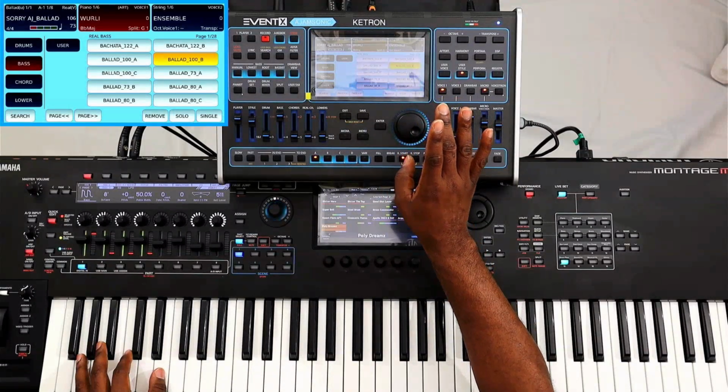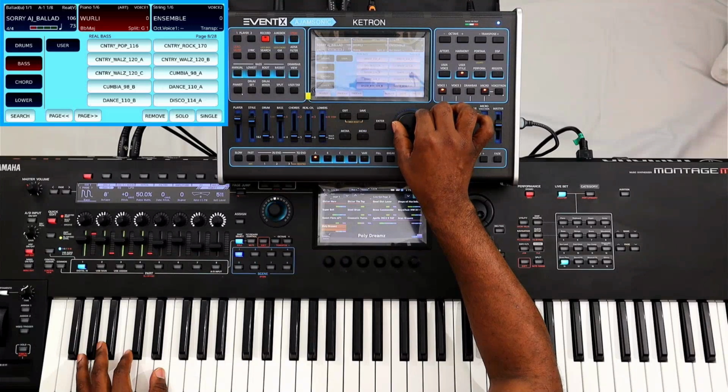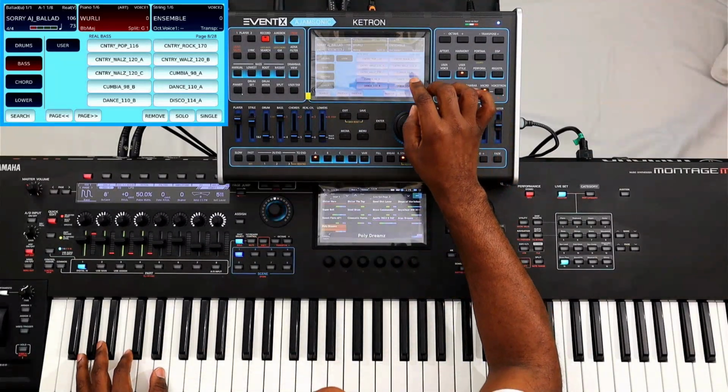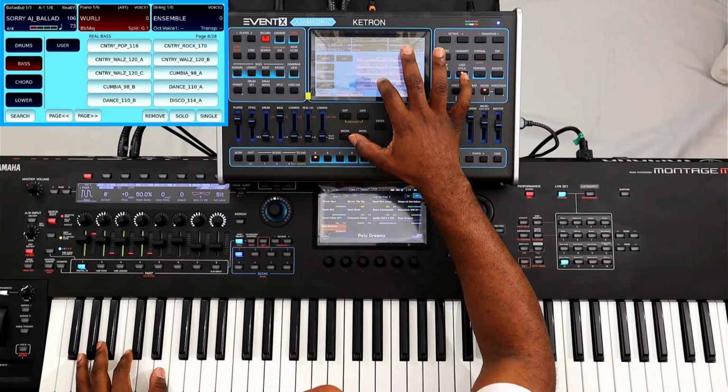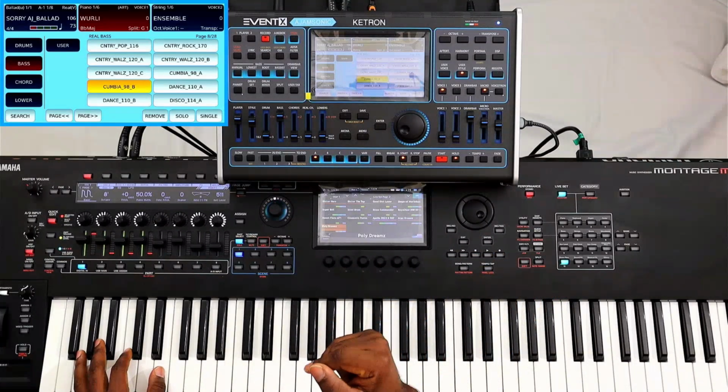Now watch this. I'm going to do something interesting. I'm going to pick something more funky, right? So imagine, again, keep that beat in your mind. Let's go into, let's say, a cumbia. What would a cumbia bass line sound like with this same song? Here we go.